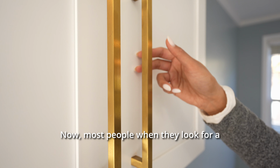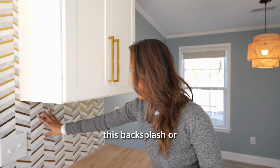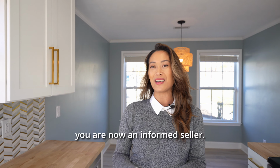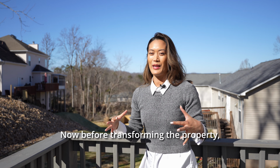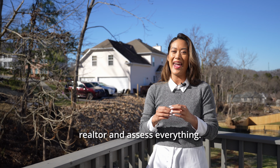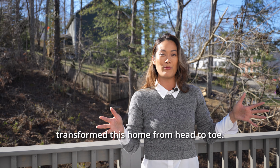Now, most people, when they look for a home, they're looking at a lot of details like this very long, beautiful gold pole, or even this backsplash or butcher block countertop. But you, now an informed seller, are going to be looking at the entire property from outside coming in. Now, before transforming the property, it's really important that you sit down with a realtor and assess everything. A video is very, very helpful, and you are seeing the aftermath, but about 5 different companies came and transformed this home from head to toe.